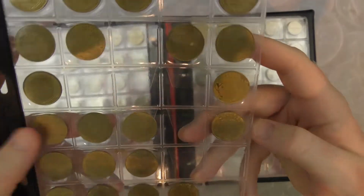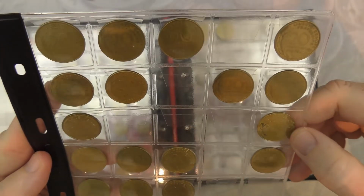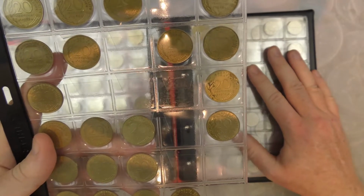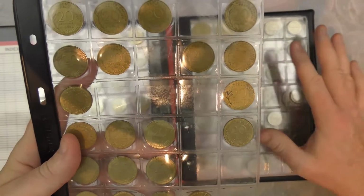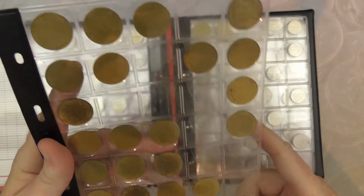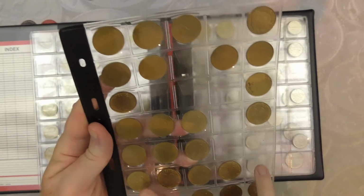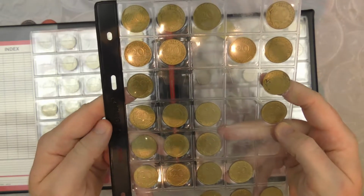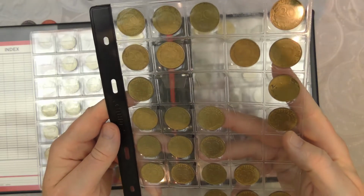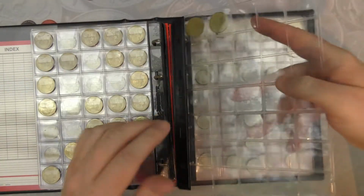We've then got our 20 centimes. Obviously I would like to try and find another 76, because that one is a bit grubby. But what I do is, if I get any of the coins that I find in the hunt that are spares, I go through and just make sure that I've got the best quality one in the album. But we are missing 2, 4, 6, 8, 10, 11 of the 20 centimes. Pretty sure that's the same as last month. I don't think we added any, which is quite obvious from the process of elimination.